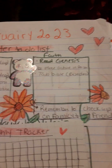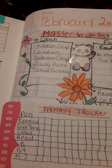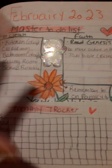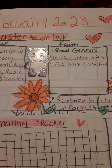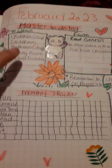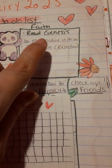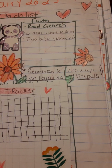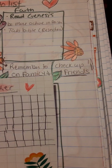So, okay, I need you to move. Thank you. So this is when you first come in to February. One thing I forgot to do, and I'm going to have to put some paper here and staple it to the top so that I can have kind of an index, because I forgot to put an index in. So I did February 2023 and a master to-do list. These are big projects, big things that I need to work on, that I'll do a little bit of each week. And then this is my faith to-dos. Like, I want to finish Genesis. I wanted to finish Genesis by the end of February, but that's not going to happen. I'll be taking a break from Genesis here soon.